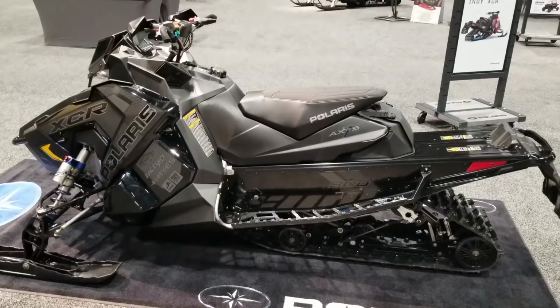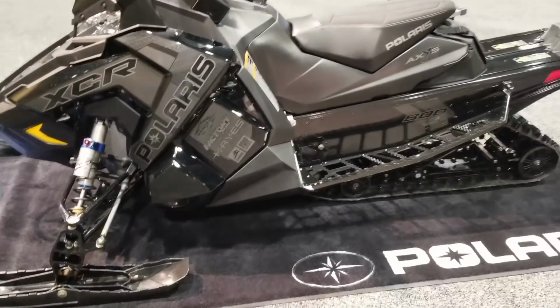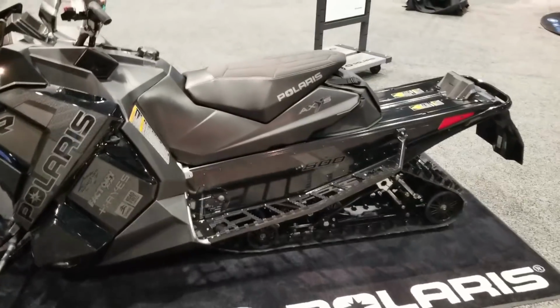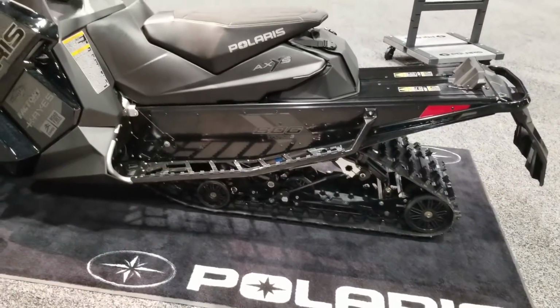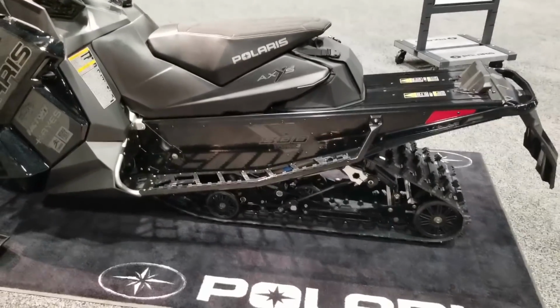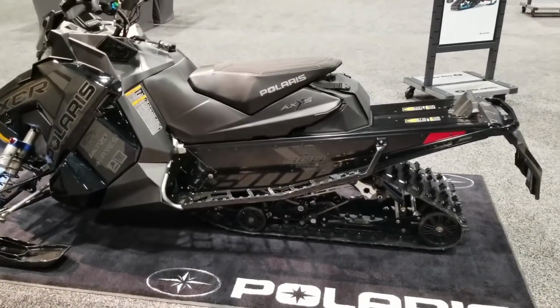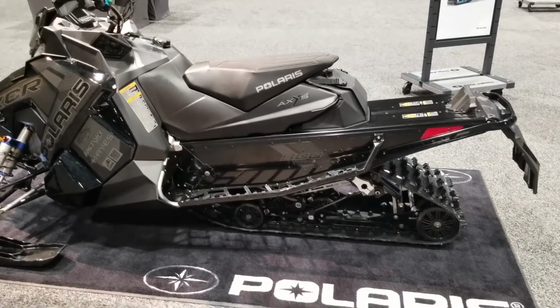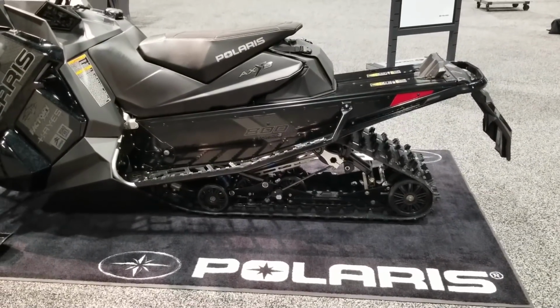So real quick, I just wanted to go around the sled and give you guys a little update on what's new, what's different. Obviously the biggest part of this sled that's new from last year's XCR is what you're looking at right now. This is no longer a Pro XC chassis, though they do still have a Pro XC chassis switchback. This is a Pro CC skid frame in an XCR package.